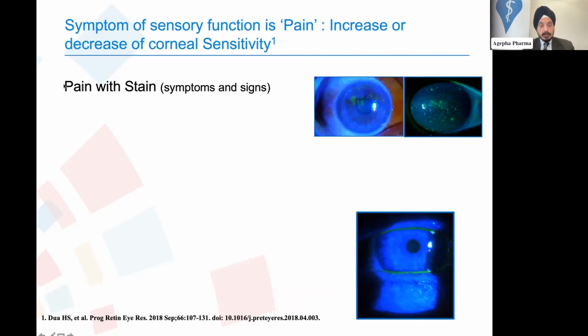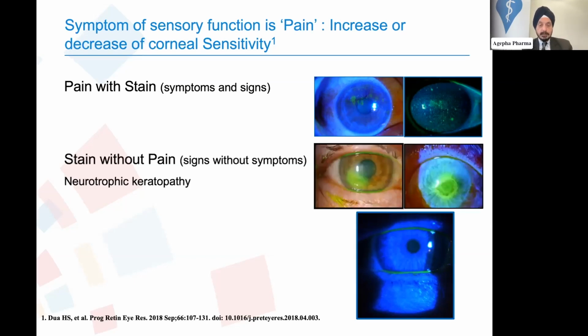So moving on more with this pathology, you have this classic, everybody knows this, pain with stain, a lot of punctate keratitis and erosion and staining, the patient has symptoms. That is dry eye, you can say, with pain with stain or that condition. Then you have stain without pain. So a lot of staining, but the patient is completely asymptomatic. Actually, the disease is worse. The patient thinks it's getting better.